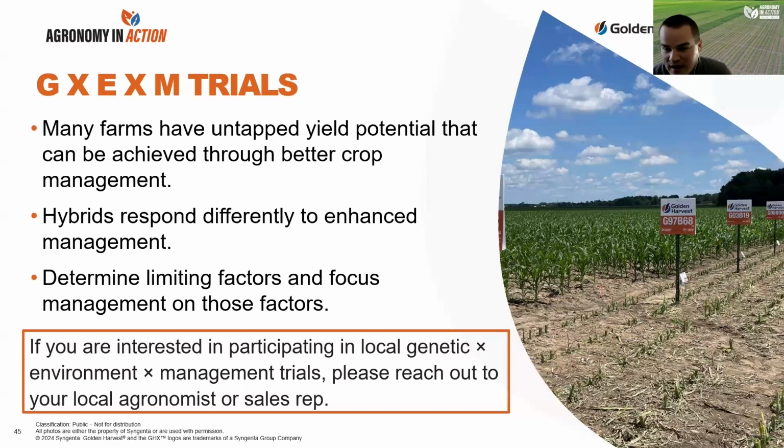I do want to point out that we are always looking for more locations for these G by E by M trials. So if anybody is interested in participating in these trials, please reach out to your local agronomist or sales rep, and we can get you set up to help implement some of these trials next year on your farm.